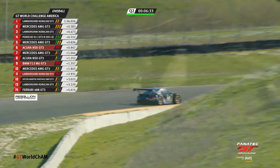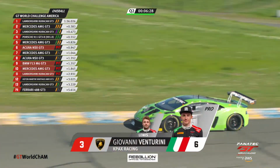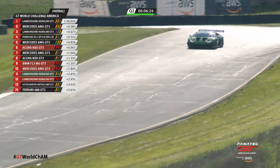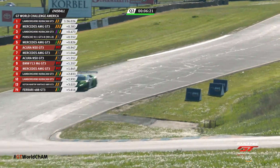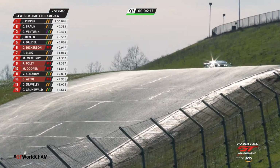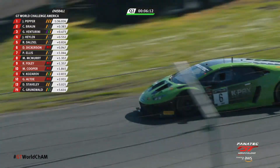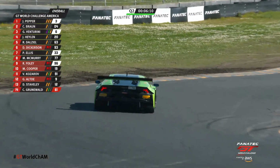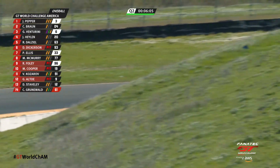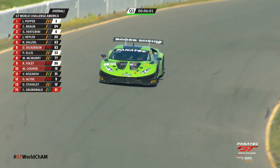It's a big surprise to see a mistake like that from Van Halen, an extremely experienced driver in these GT3 cars. This is Giovanni Venturini in one of the K-Pax Lamborghinis, currently third on the leaderboard, was up a little bit higher than that just a moment ago until Jordan Pepper came through with that fast lap. So it's Pepper from Brown from Venturini at the moment. Halen, despite that spin, is currently fourth. Ryan Dial holds down the fifth spot, but it's cool to see a mix of Pro and Pro-Am up at the top of the leaderboard here as it stands.